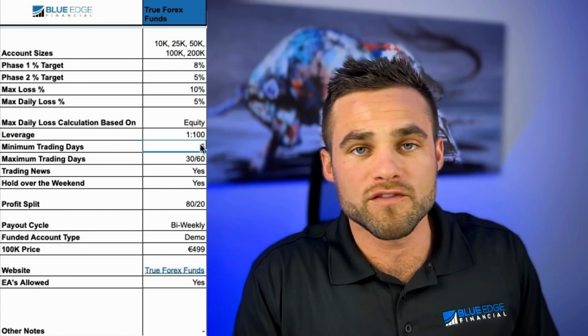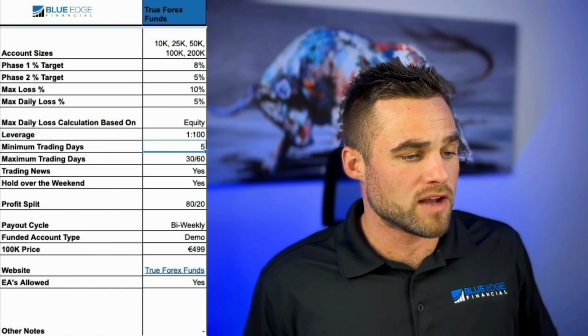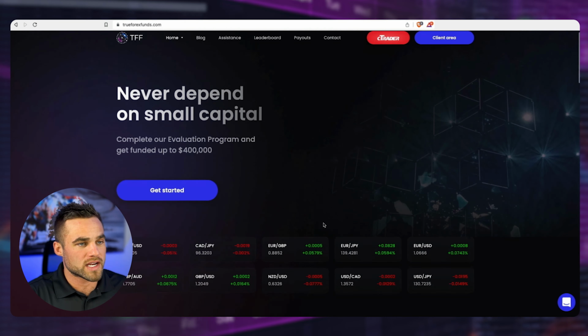And I really loved True Forex Funds because they used to have 0 minimum trading days, which was really, really nice. They just recently implemented 5 minimum trading days before you can move on to the second phase of the challenge. So that's one minor setback, but still kind of industry average across the board. Everything pretty much the same. They are relatively cheap, only 499 euros, which is about $499. Payouts are bi-weekly.